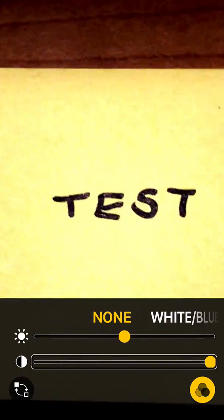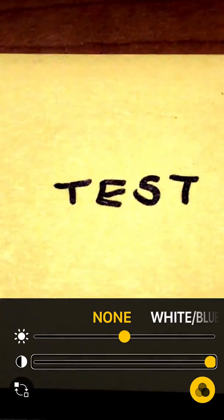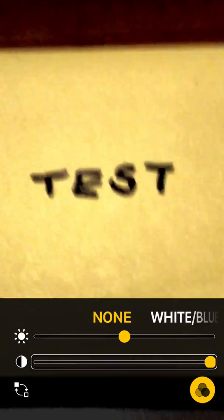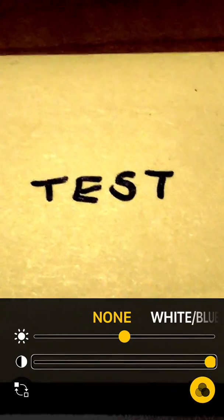Okay, then we've got the contrast, which is also adjustable. Tap with one finger, then swipe up or down to adjust the value. Again, just swipe up and down accordingly to adjust. 100%. So this is maximum contrast.